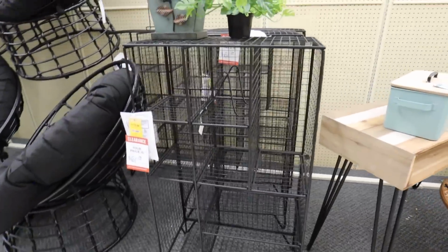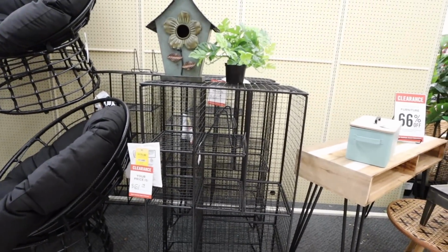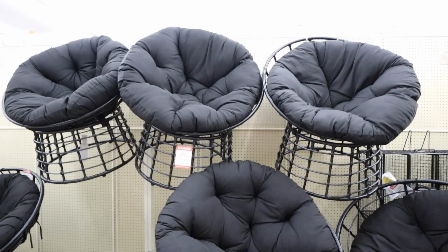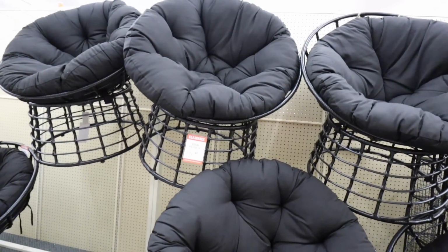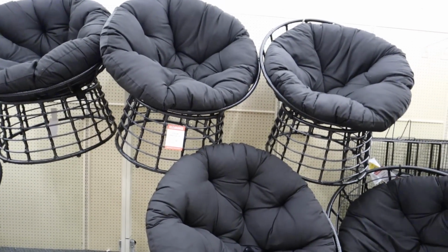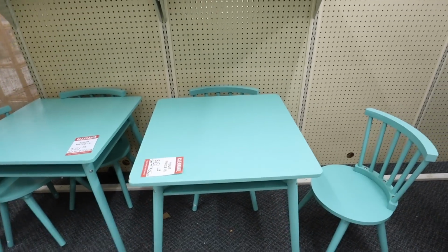Here is one where you can kind of get a better look at it, but I feel like it is just kind of hard to see on camera what this piece could really do. So fun for a playroom for your kids, or if you have someone going off to college. These chairs are always really popular. This is marked down from $180 down to $96.89. And then again, so cute for a kid's playroom. This is marked down to $61.19.